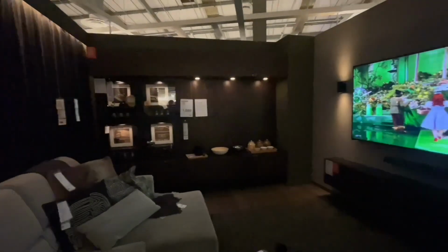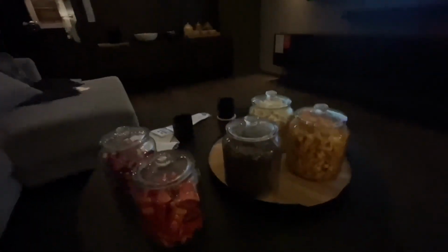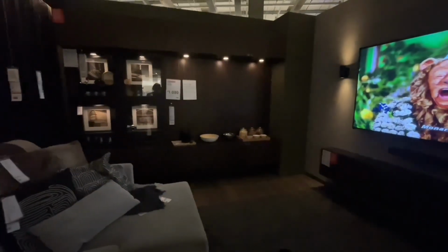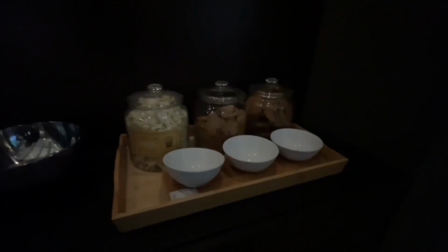Now, is it just me, or is this room absolutely beautiful? I just felt like putting my feet up on the sofa and watching The Wizard of Oz. Now, them jars there, IKEA do sell them, and they're showing you how they style them. So there's lots of sweets in there, but this room is just so cozy.